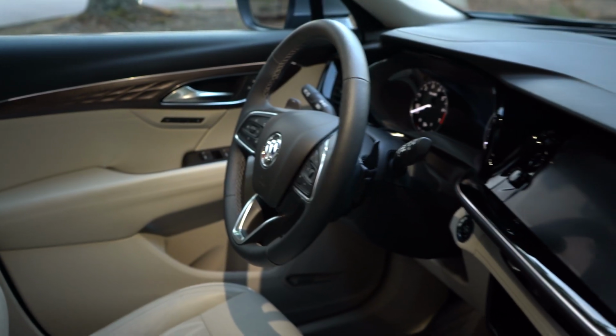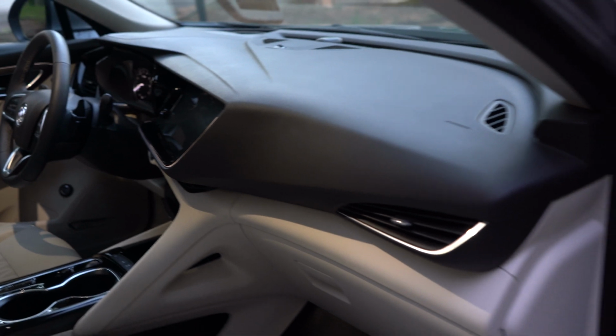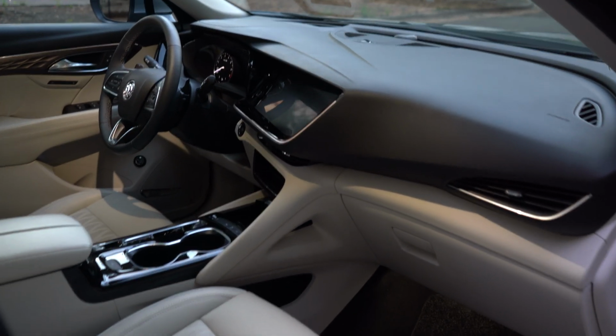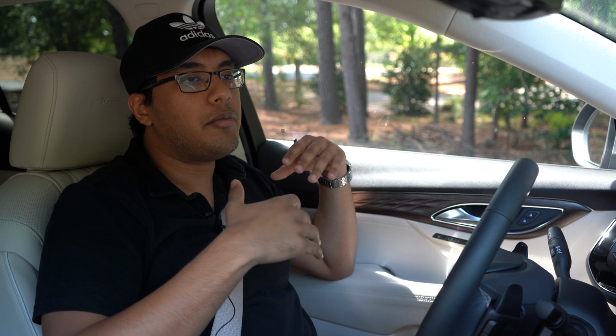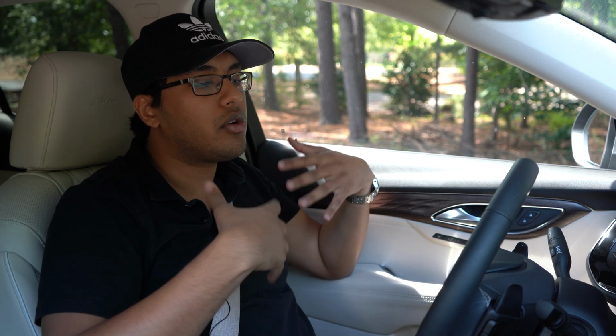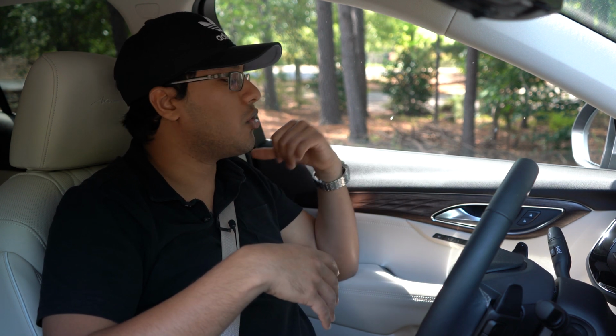Another thing that this Avenir trim specifically has is the massaging function, but it's not really a massage function in my opinion. It's similar to what Genesis does, in which it has air bladders which roll around in the seats, and I think it helps to reduce fatigue even further. So the seats are already great, and that little function really helps to make this a comfortable driving vehicle. So I really enjoyed using that.